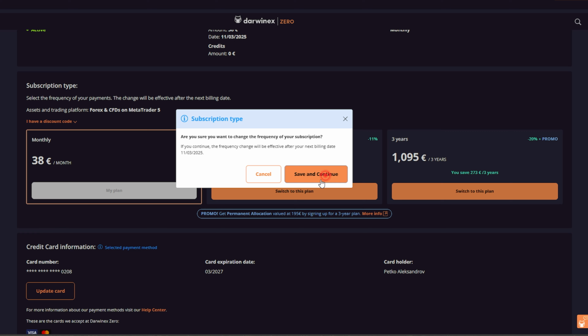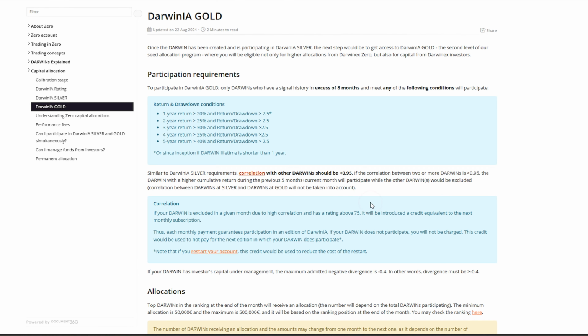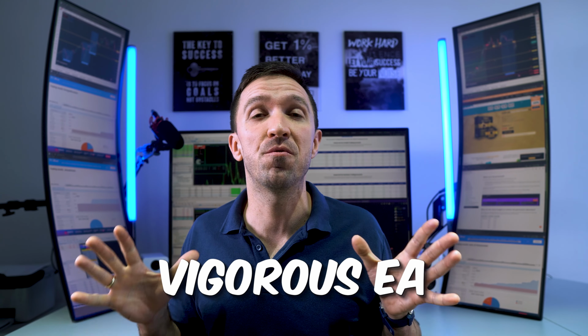I will click on save and continue, and here it is. On my next billing date, I'll be charged the amount, and from that point, if I show you the permanent allocation, from that point I'll be chasing 15% to receive the permanent allocation. And in one of my other accounts, I already purchased the same plan, and I'm already closer to the permanent allocation. There I'm using the Vigorous EA.